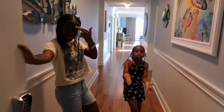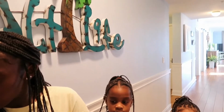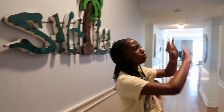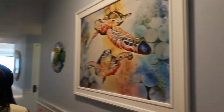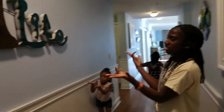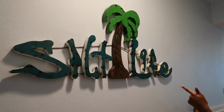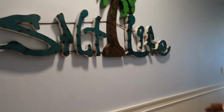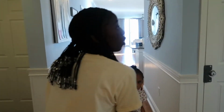Come on in. Let her get that for you. So first over this way, we have this beautiful art with beautiful fishes on the side. Then we have this, I'm not sure what it says, but I'm pretty sure it says silk light. Salt. Oh, salt. So we're gonna go right this way.